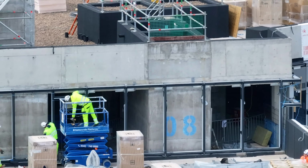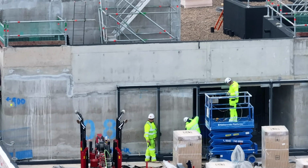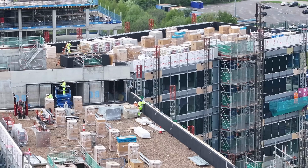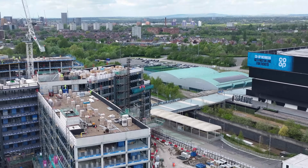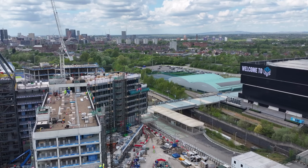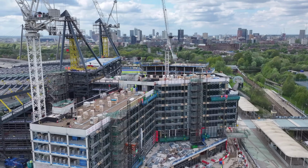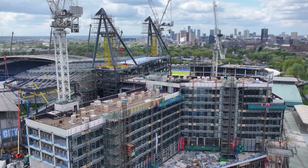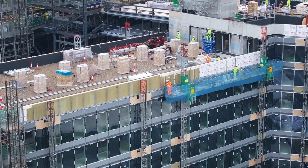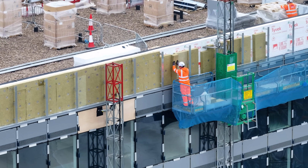So windows or door frames, or even just perhaps cladding where there's nothing behind them. Going in along there now. You can see insulation going in.